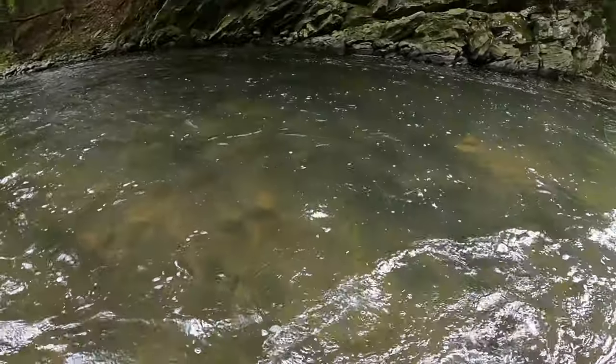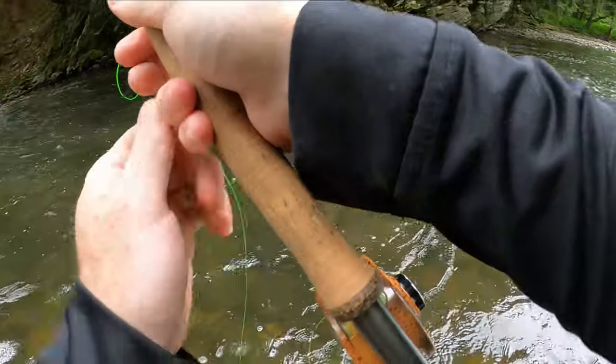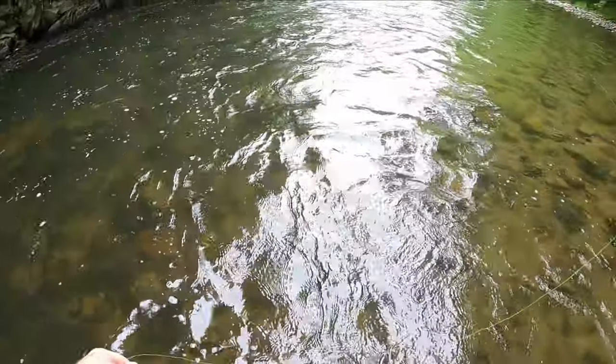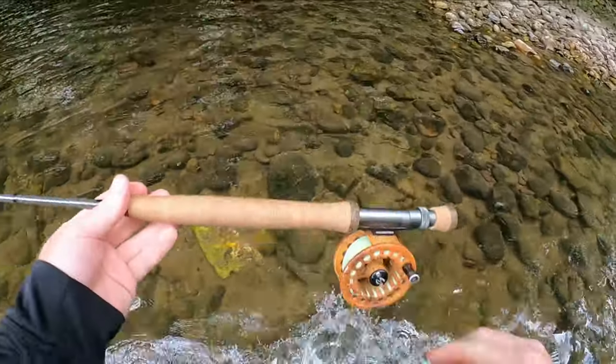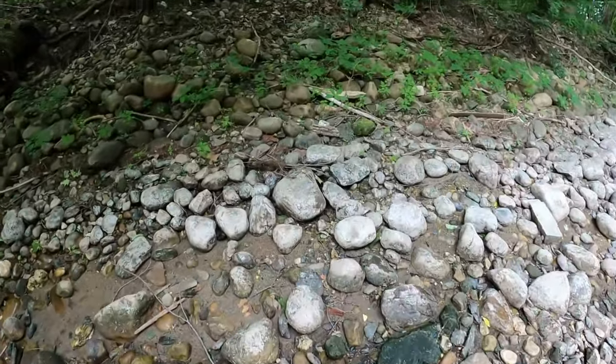Oh my gosh, it came off. That's the biggest trout I've ever hooked in my life. I guarantee it. There's enormous trout in here. We just probably hooked... Oh my God, it broke off on the rocks. Broke off on the rocks. I don't even want to. I'm disgusted right now.